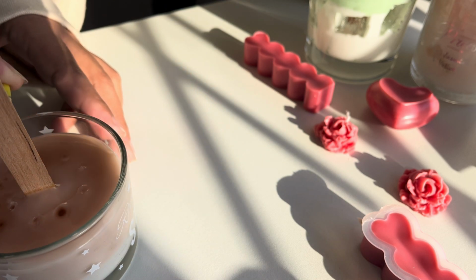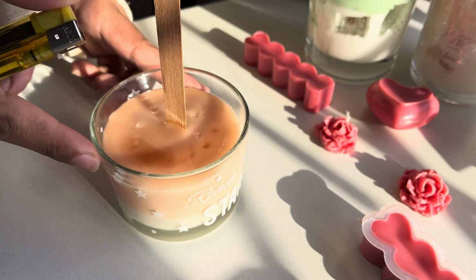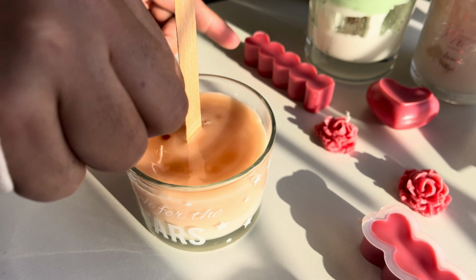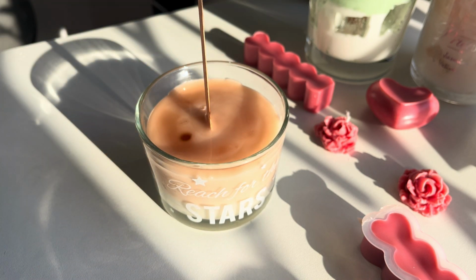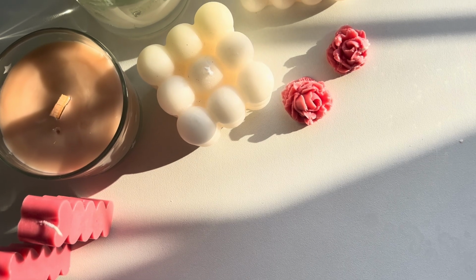After your candle is done, make sure to poke small holes like this with a needle to let the air escape. Then use a heat gun to slightly melt the top layer so it evens out. This ensures the candle bed melts smoothly and prevents rough edges when burning.